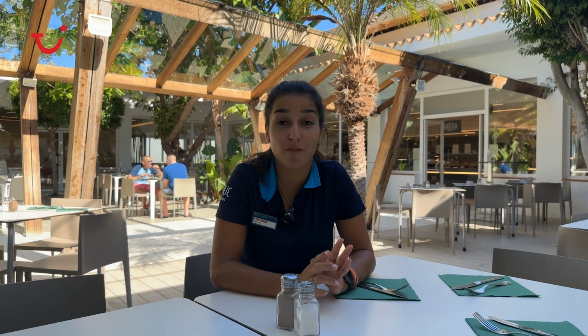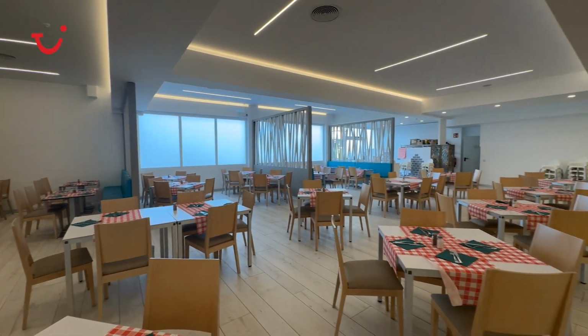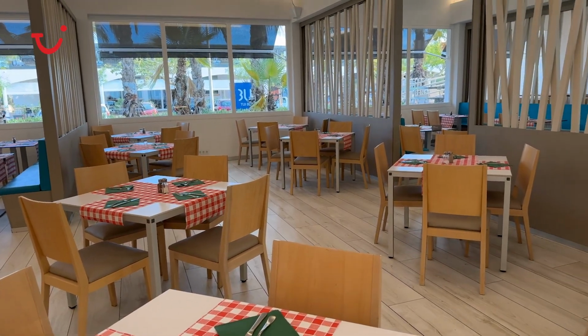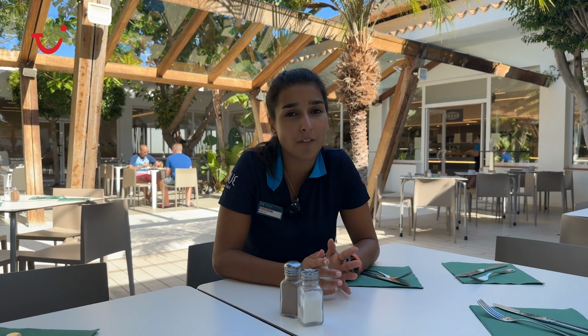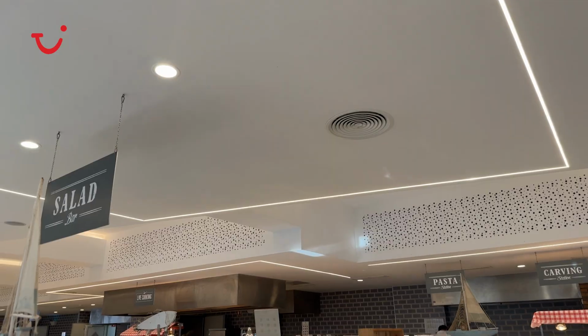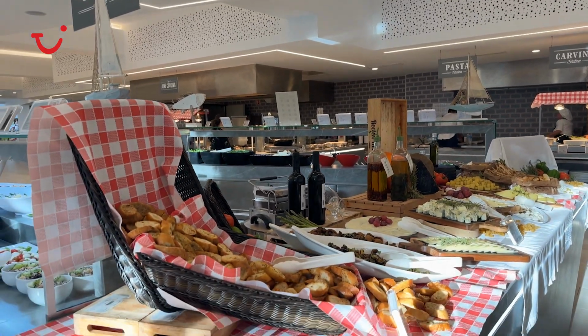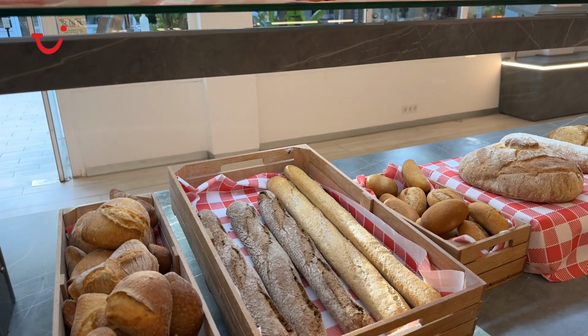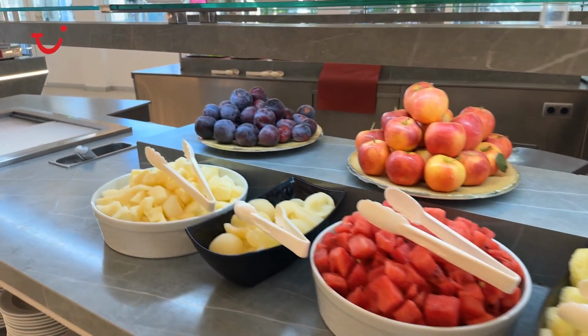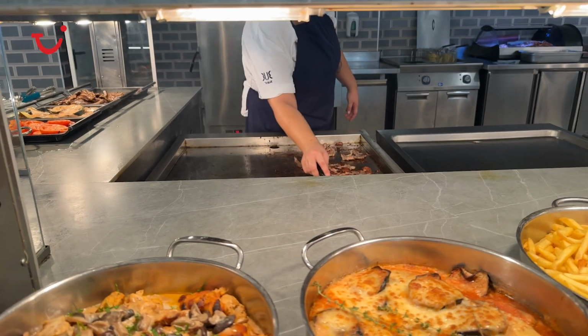First of all, when can you eat in here? Well, you can have breakfast, lunch and dinner. The current opening times for breakfast are 8 till 10:30, lunch between 12:30 and 2:30, and dinner from 6:30 to 9. However, they might change throughout the season, so make sure that you check the Blue app for all the opening times. In terms of food, what can you eat? Well, pretty much everything. Breakfast, you've got some cold options like viennoiseries, but you also have fresh yogurts, fresh fruits, and some warm options.